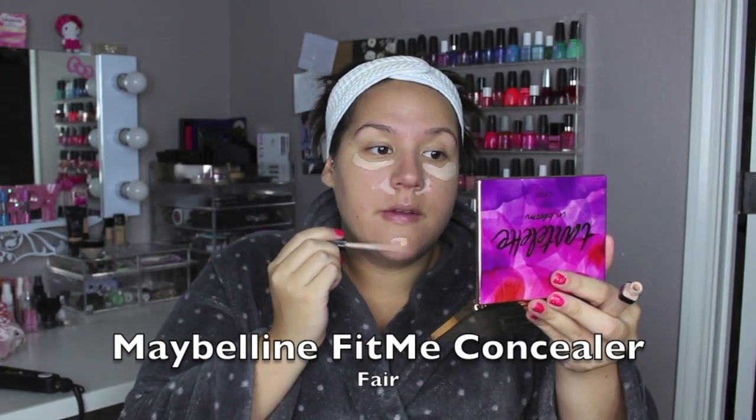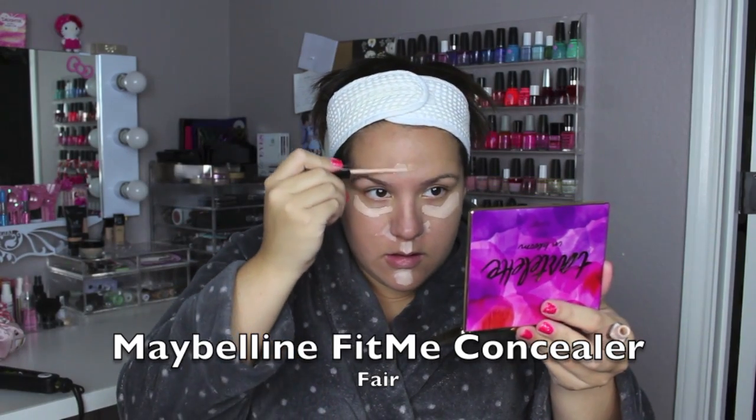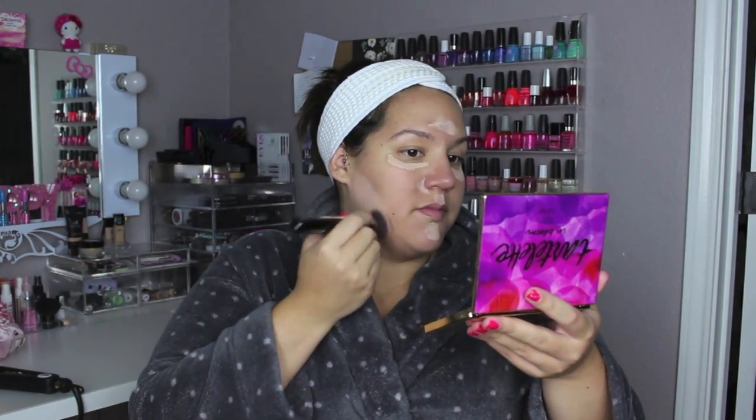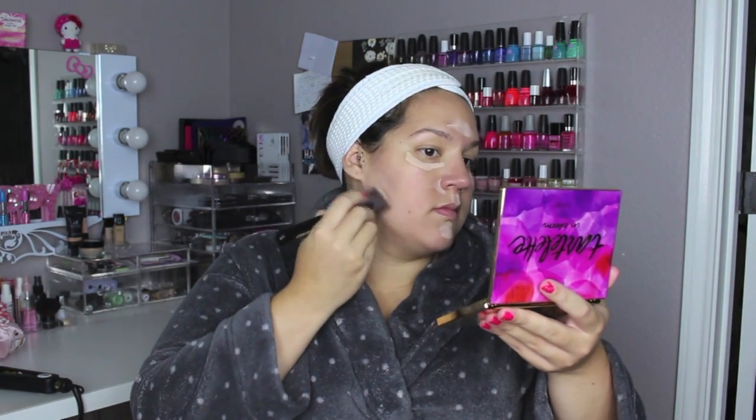For concealer, I'm using Maybelline Fit Me Concealer in the color Fair, and I'm using this to highlight all over my face because the BB cream is really light as far as just being on my skin. I'm using this to fill in those areas that I need a little bit more coverage and that I want to brighten.